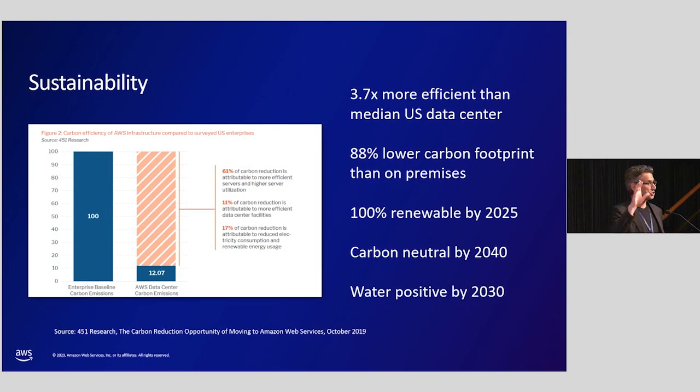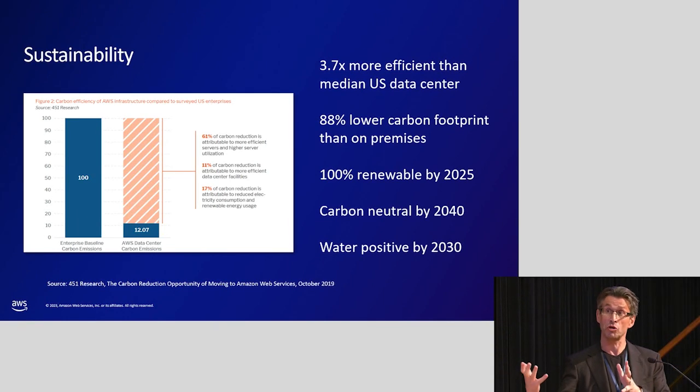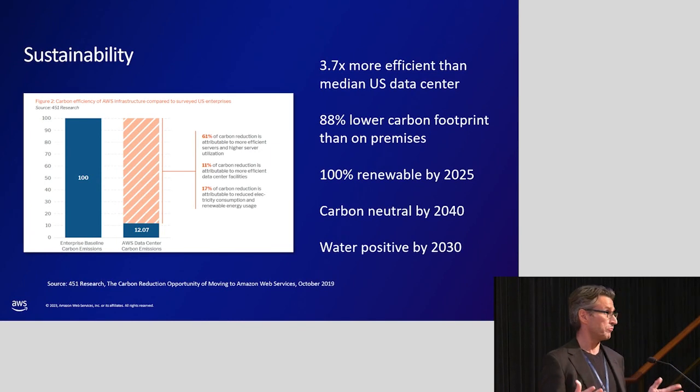And finally, there's an issue of sustainability. And so sustainability is key as well, because if you're running massive data centers and computing power, it takes a lot of fuel to run. And so by running on the cloud, you can offset your carbon emissions. And so we know that running on the cloud, compared to the median US data center, is 3.7 times more efficient. Compared to the median European data center, is 5 times more efficient. And so it actually has an 88% lower carbon footprint. So as you're considering your data sets in the future and the massive amounts of computing that you're going to require, think about your carbon footprint, because ESG is getting higher and higher on people's agendas.